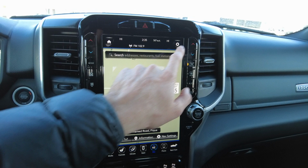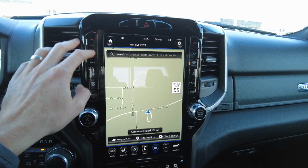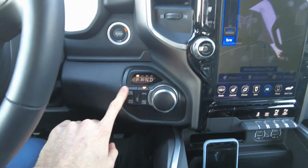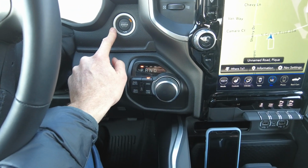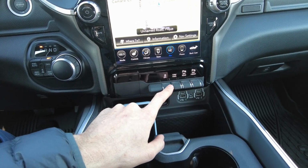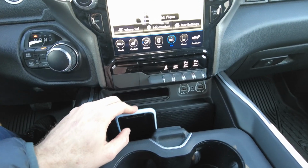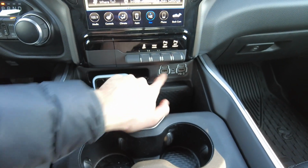You do have some buttons along the side here for climate control, which is nice, just to be able to tap it up or down a couple degrees to get it synced in. Over here you have your 4-wheel drive selector and your 8-speed automatic transmission and push button start right above it. Yeah, you can turn on and off those park sensors. There's front and rear like we saw outside. And you can turn on and off tow haul and traction control. Got a spot for the phone, keeps it in place, and then plenty of spots to charge your phone, USB.